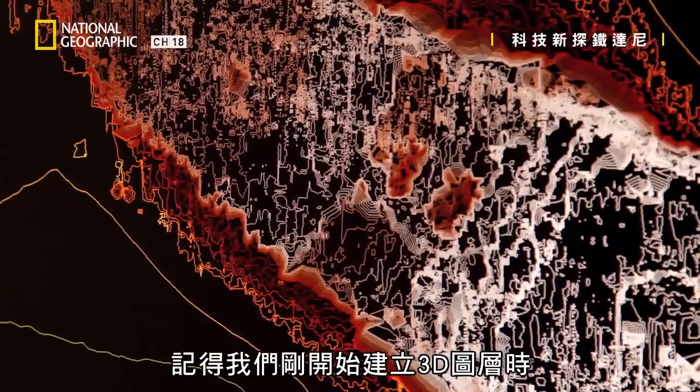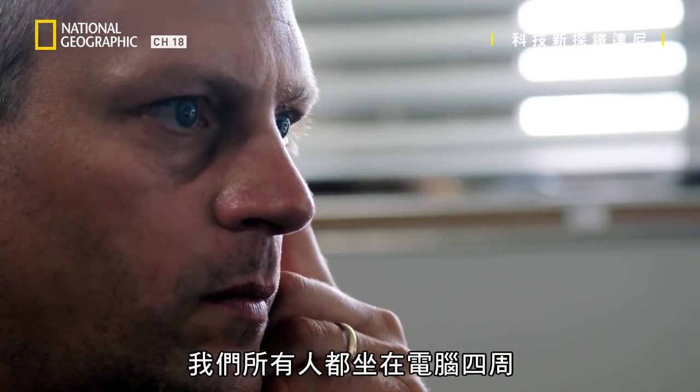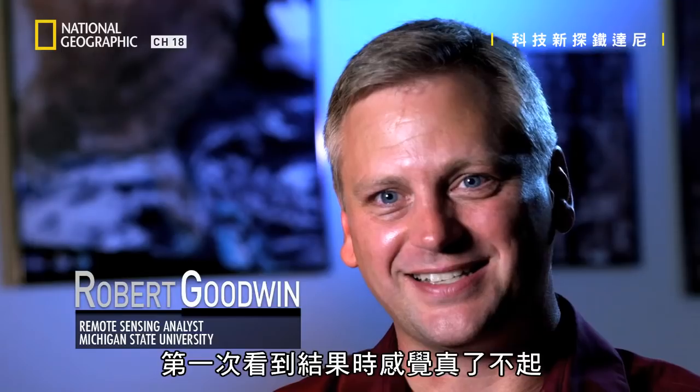I remember all of us sort of sitting around the computer when we first were building the 3D layer and seeing the bow and seeing the stern in so much detail. We were all sort of grinning at the screen, looking at all that data, and seeing that for the first time was pretty amazing.